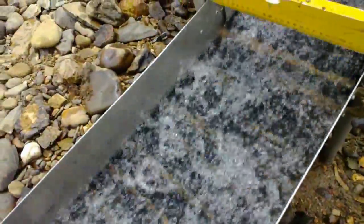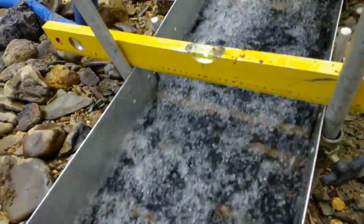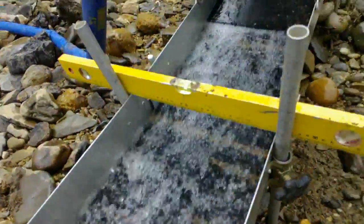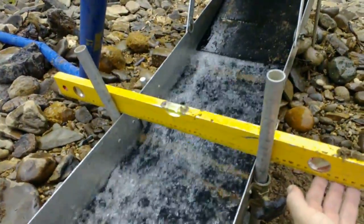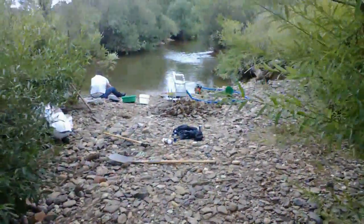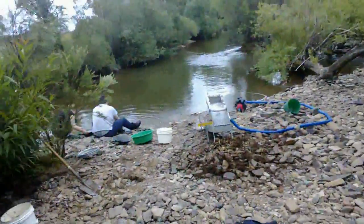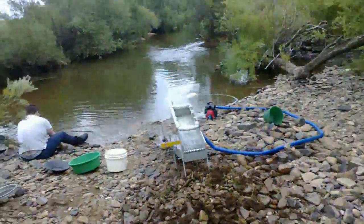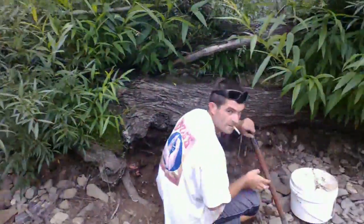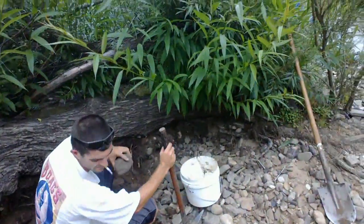Hopefully we'll end up with a bit of colour. This spot is showing a little bit of promise. Well, we're still digging. Trying to scrape out under this log that's falling down here.